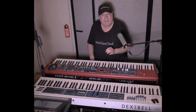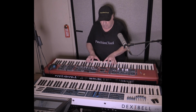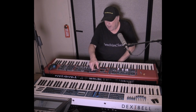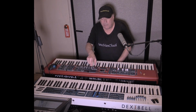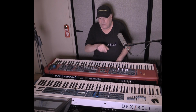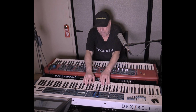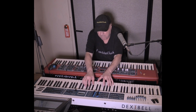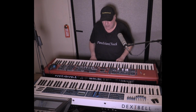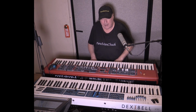this is Nord's what they call the White Grand, which is actually a Steinway B. And on the Dexibell, this is what they call a USA Platinum. Now, Platinum are their top-of-the-line samples. So this one's called the USA Platinum. USA, probably a Steinway, New York, I'm guessing. So this is my favorite, the White Grand on the Nord, and I really love the Steinway or the USA Platinum.